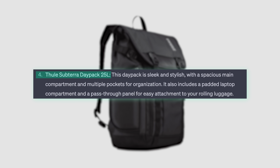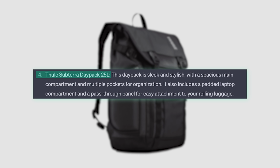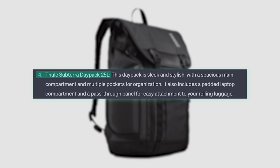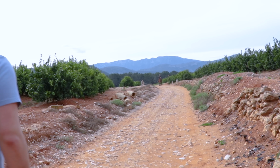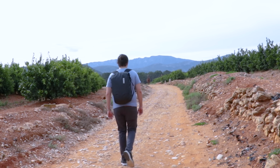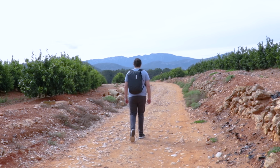Next up is the Thule Subterra Day Pack, which has a spacious 25-liter main compartment, padded laptop sleeve, and pass-through for a luggage handle. We agree the Subterra is great, but we like the 34-liter version more because it easily doubles as a travel pack, so you get more use from one product. That said, the listed volume is a bit larger for a day pack, sitting at 34 liters, but we think through its compression and its slimmer profile, it works well for a day pack too. And we found that out through the actual testing of the bag. The next 2 suggestions are sadly not as on point.